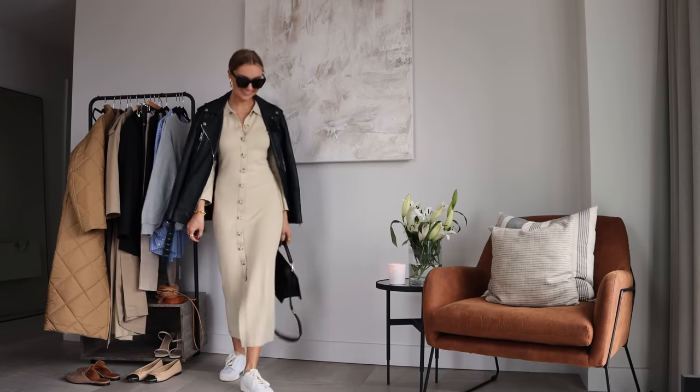Adidas Continental 80 trainers. These ones have got the beige on back. I highly, highly recommend these trainers. They're so comfortable. I didn't need to break them in. I got my true to size.